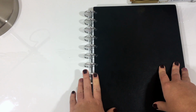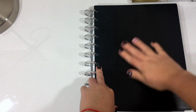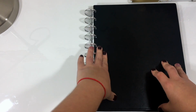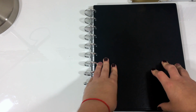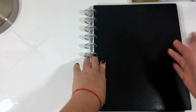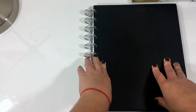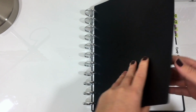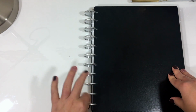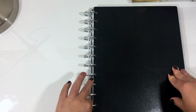This notebook is not leather like my other purple notebook that I have. This notebook's a very smooth, plasticky material, and I actually like this notebook more than the leather notebook. I like it more because it's all one solid piece, and you'll understand more why when I show you the purple notebook. So now, this notebook did not come with these silver discs. The silver disc I purchased on my own separately.